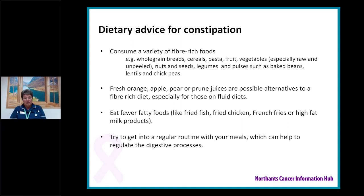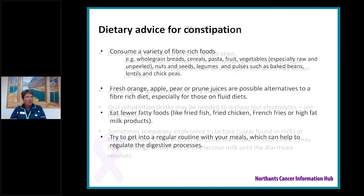If you have a diet that is heavy in fatty foods like fried fish, fried chicken, French fries, or high-fat milk products, this can be detrimental to keeping your bowels moving. So try and eat less of this. Try and have your meals on a regular basis. So breakfast is a regular meal in the morning, you have a lunch and you have a meal in the evening. This helps to stabilize your body and so helps with your digestive process.